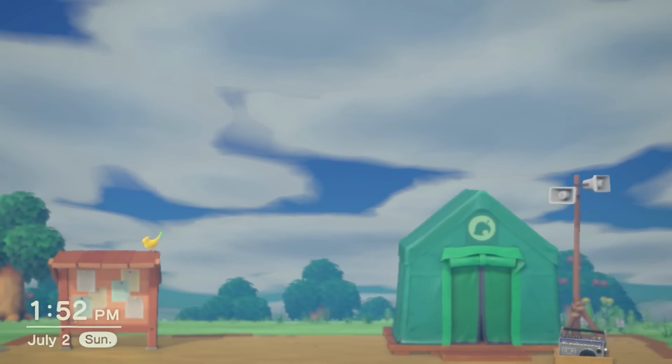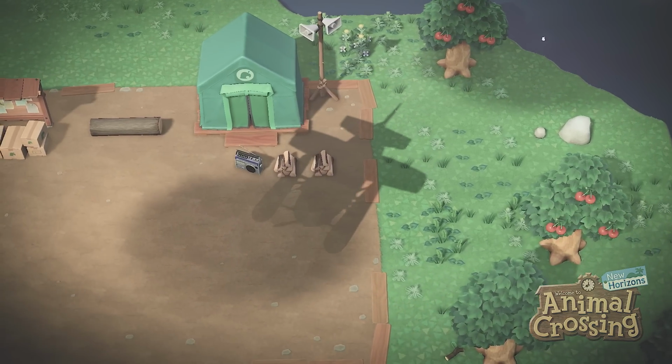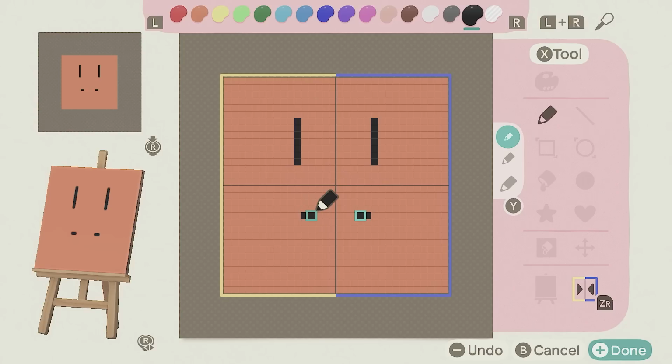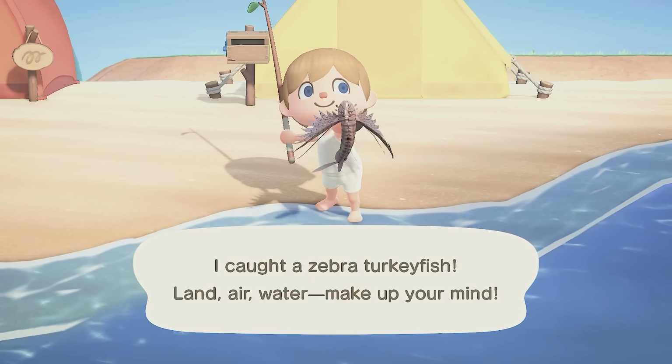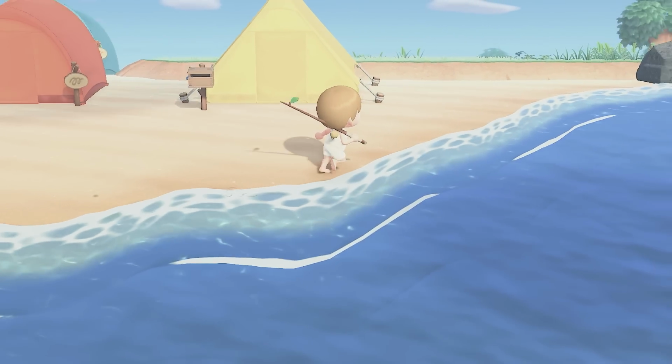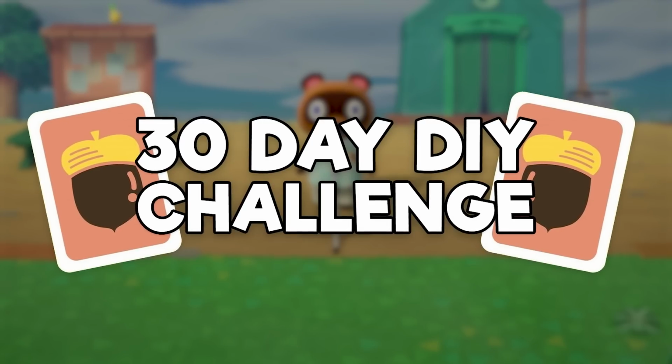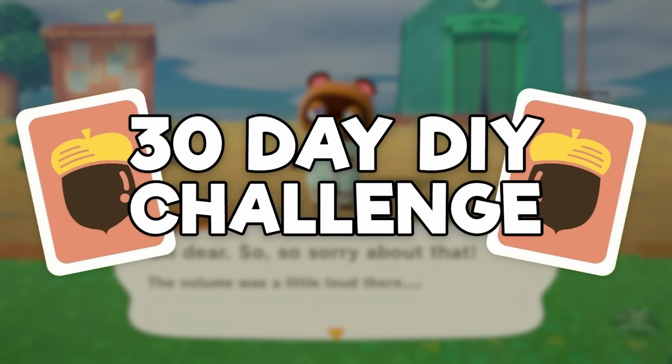It is day 2 of designing an Animal Crossing island using only DIYs. Yesterday we landed on our new island and named it Gee Whiz. I placed down my tent, took off my clothes, made some new clothes, and generally just got all the day 1 Animal Crossing things done, including paying off my tent in that very same day. It's the 30-day DIY island.